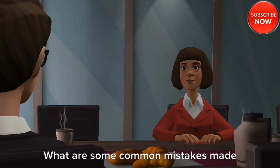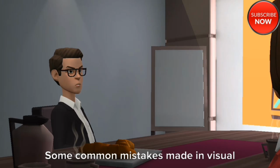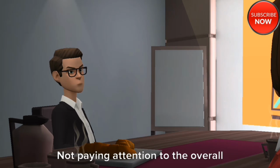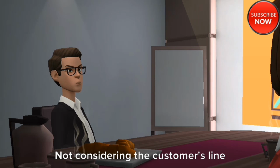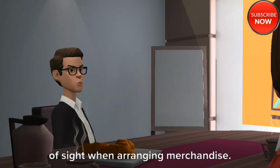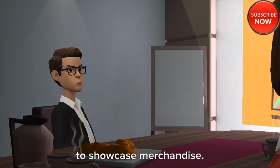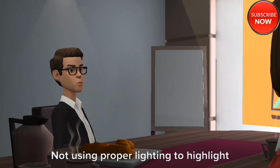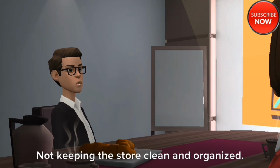What are some common mistakes made in visual merchandising? Some common mistakes made in visual merchandising are not paying attention to the overall look of the store, not considering the customer's line of sight when arranging merchandise, not making use of all available space to showcase merchandise, not using proper lighting to highlight merchandise, not keeping the store clean and organized.